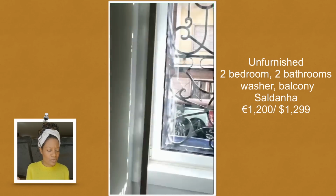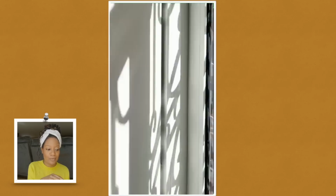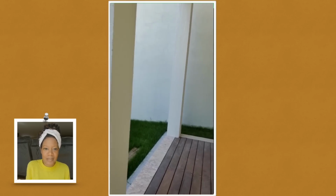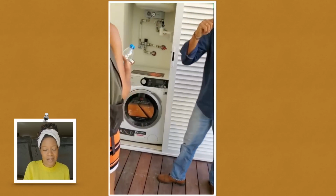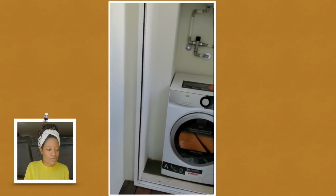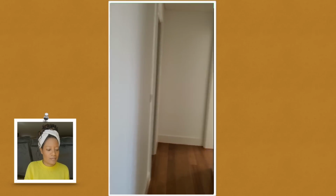And then this is what I didn't like about the apartment on the first floor: as you can see out the window, I didn't want outside to be in my bedroom like that. So I wanted to go on a higher floor. I tend to like higher floors when I'm getting an apartment. So this is where the washer is and the hot water tank. So you can see that.